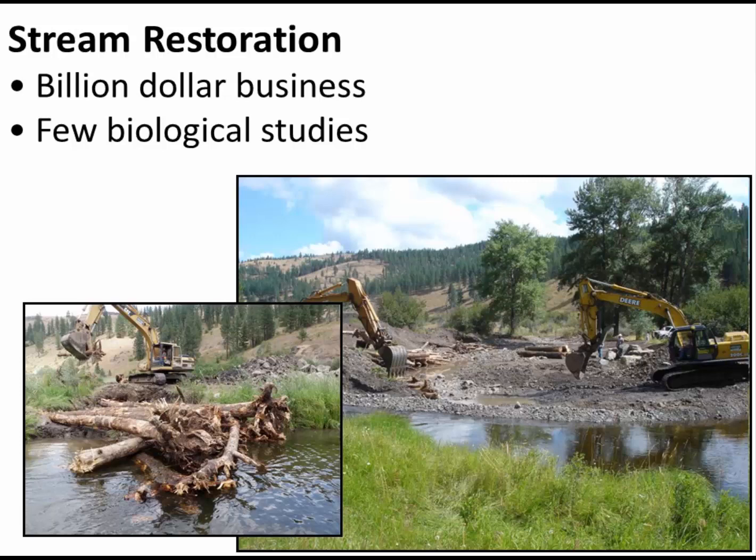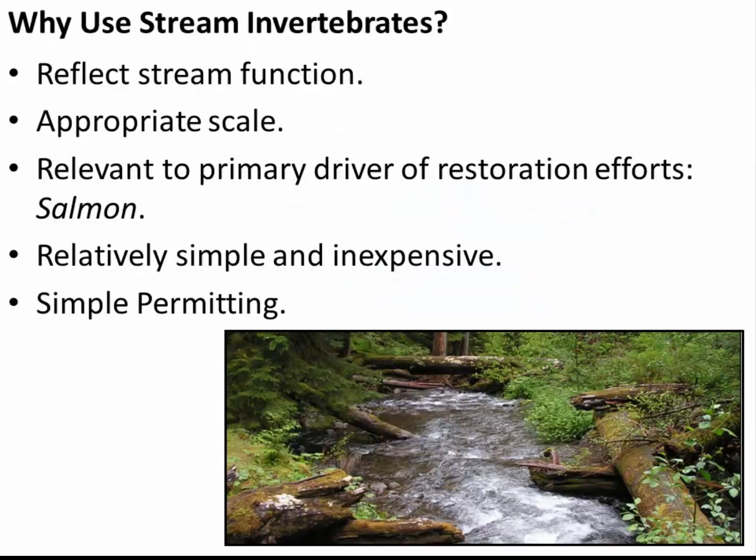And there's almost no evidence, biological evidence, that stream restoration is actually effective in improving the function of the streams. And that's mainly, I think, because of the challenge of getting baseline pre-data before the restoration projects are carried out. So many restoration projects are thinking about using stream invertebrates as an indicator of improved function.